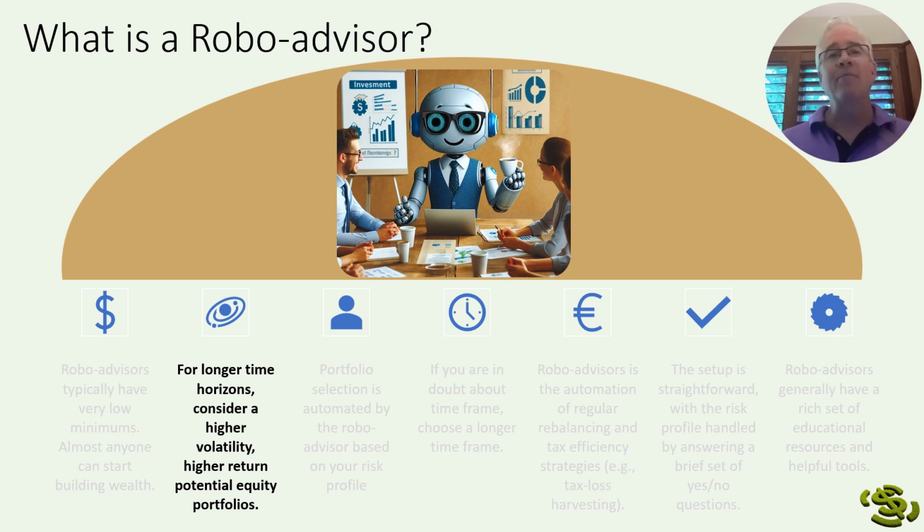For long time horizons, consider higher volatility, higher return potential equity portfolios. We discussed this last week. This is where you will use the Robo-advisor risk assessment tool to evaluate your risk personality. It is good to update your risk assessment periodically. It will evolve as you get more comfortable.